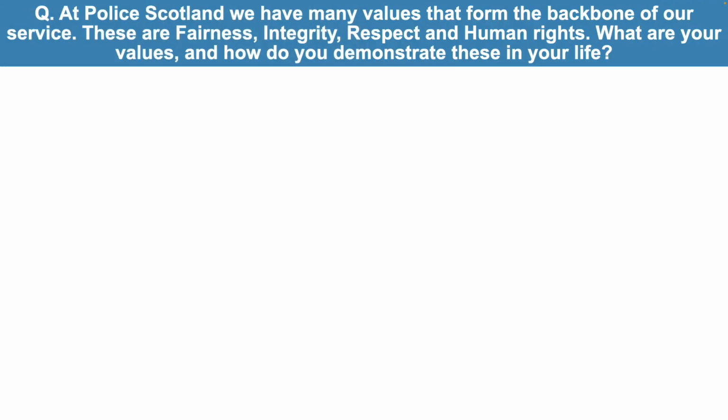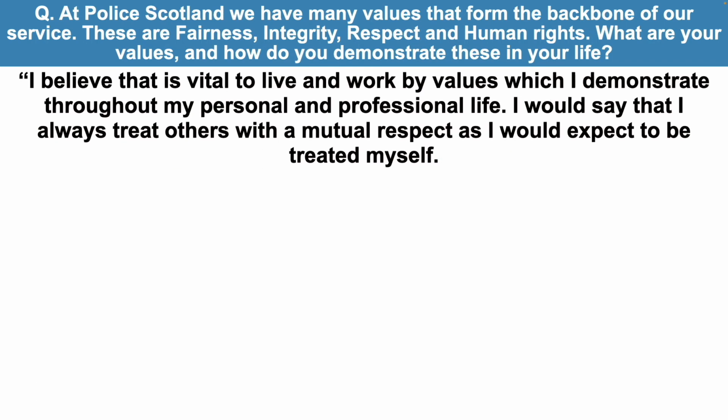At Police Scotland, we have many values that form the backbone of our service. These are fairness, integrity, respect, and human rights. What are your values and how do you demonstrate these in your life? I believe that it is vital to live and work by values which I demonstrate throughout my personal and professional life. I would say that I always treat others with a mutual respect as I would expect to be treated myself.